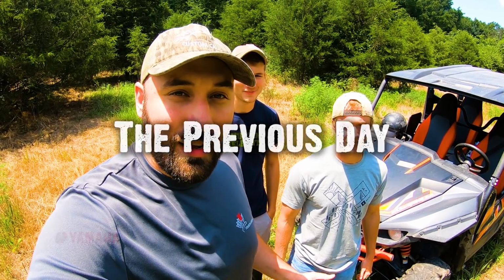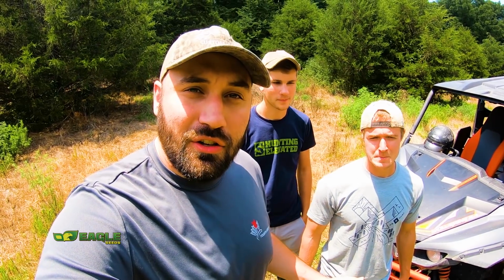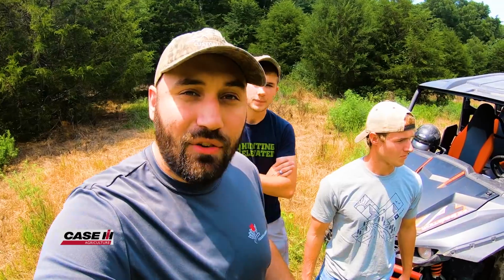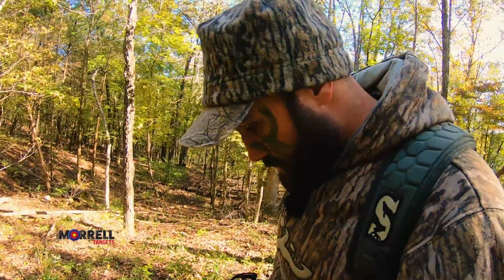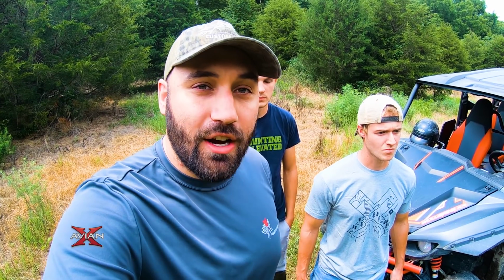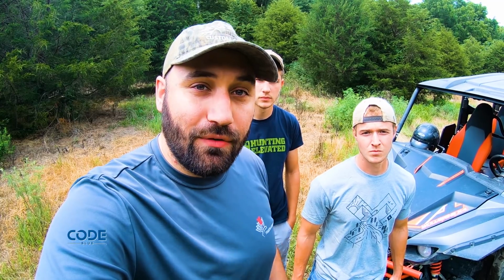This afternoon, got the interns, Evan and Clayton, with me. We're gonna do a little scouting, trying to find a new tree stand location. Last fall, while we were tracking a deer, we came up through this timber on the side of this slope, and there were several flats, and I saw lots of trails. So we're gonna get in there, look for fresh sign, and maybe find a tree that we can hang in and get ready for this fall.